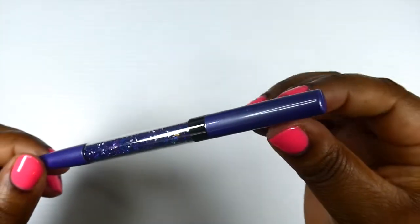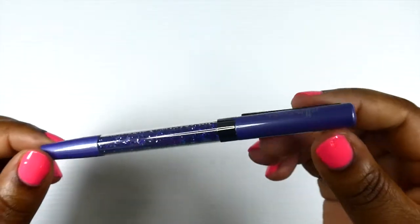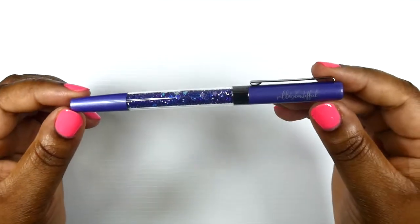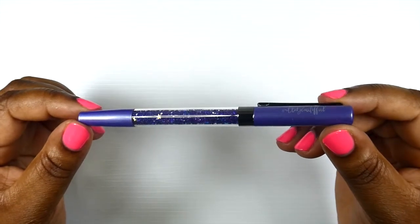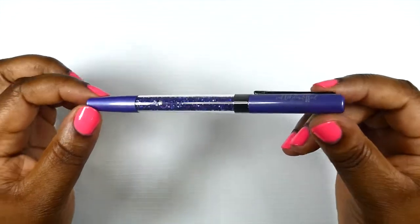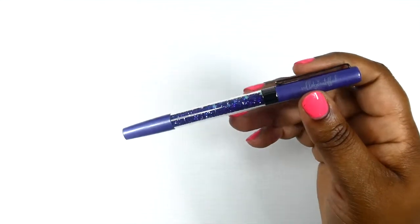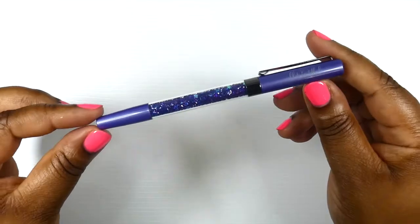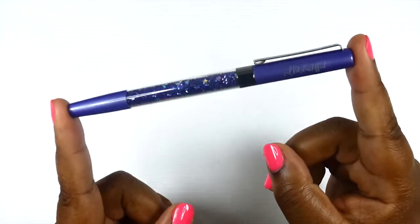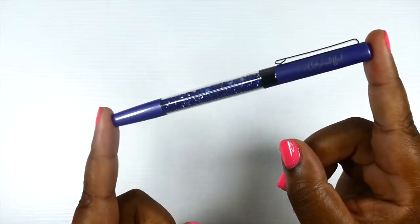Can you see it? I really hope this camera can pick up this glitter paint. And then the crystals inside are purple. They're navy blue. There are hollow stars. Y'all, it's super pretty. I don't have any purple pens. That's not true. I know I just recently got some from like the neon collection. So this is the Written in the Stars pen.